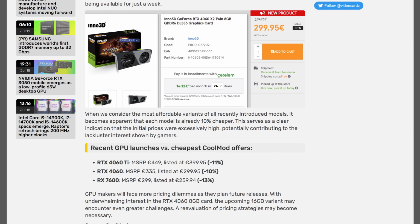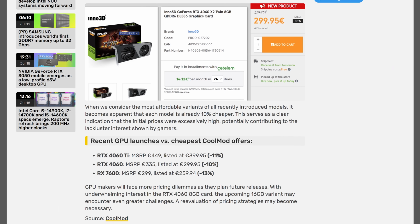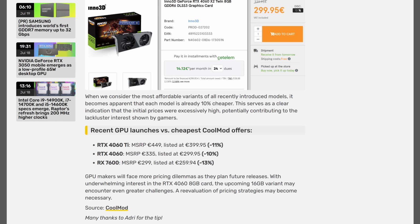Similarly, Spanish retailer Coolmod were offering the RTX 4060 Ti for €400, down from a €450 MSRP, as well as the RX 7600 for €260, down from a €300 MSRP.